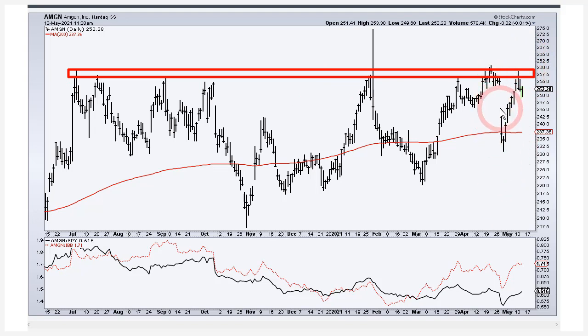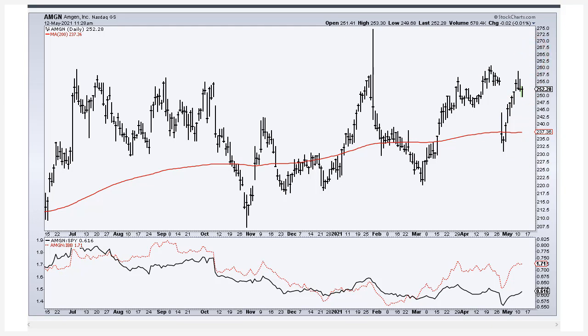And if you look here, you can see it had this gap down and it filled it real quick. And that's quite a positive sign. So if it can follow through and break out there, that is going to be a bullish development.